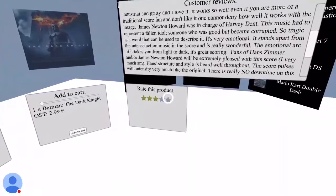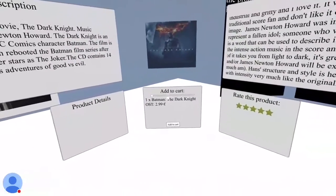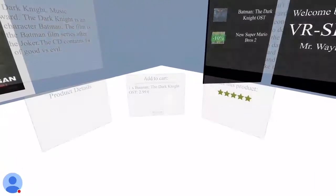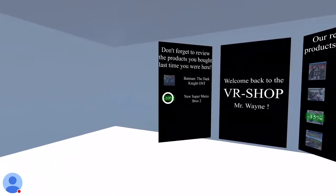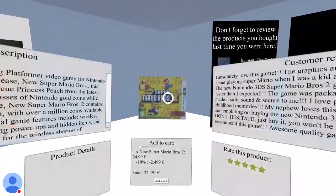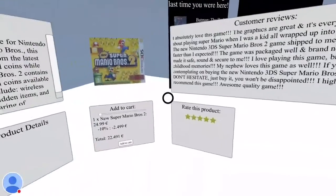One way of doing this is by generating screens in a cylinder around the user when a product is selected, and displaying the information on those screens in the same manner a website would. The screens could also be moved around by the user so as not to be too intrusive and to ensure that the text can be read correctly.